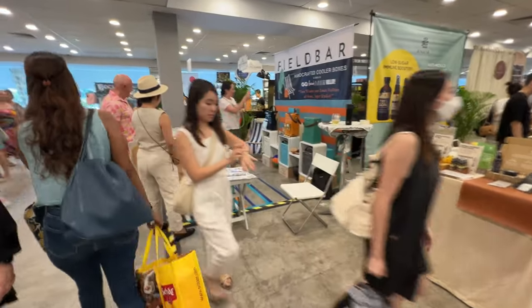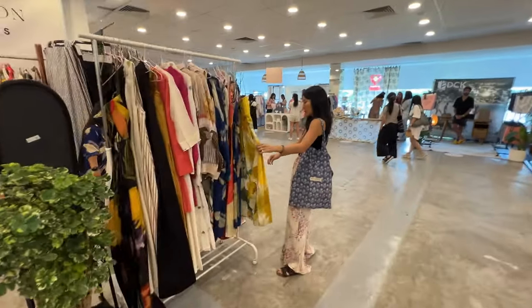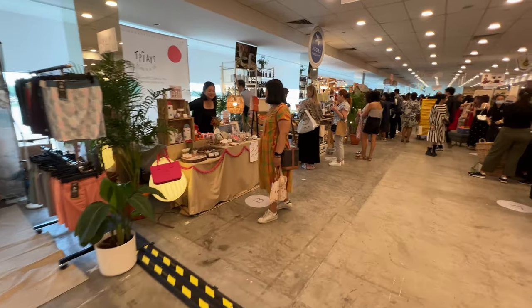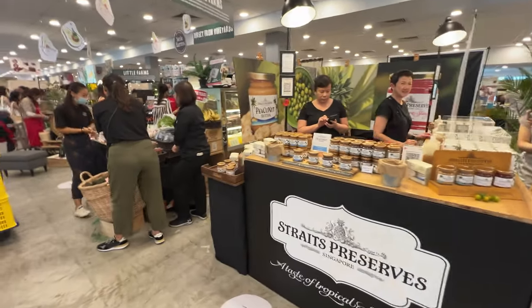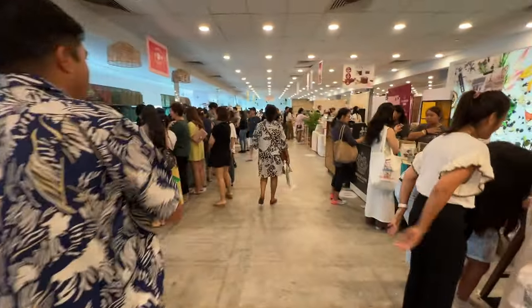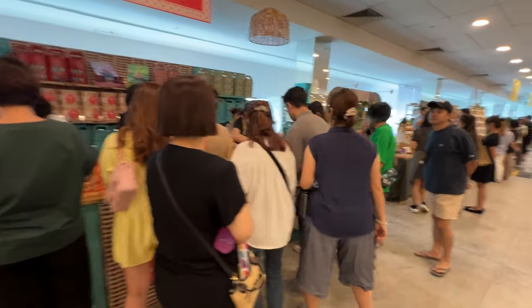Oh, there's like a gardening shop. Handcrafted cooler boxes. Oh, this one looks very nice. There are a lot of clothing. Then there's board shops. So what's this? This is some nut butter. Or they have wines, chocolate, some Peranakan snacks.